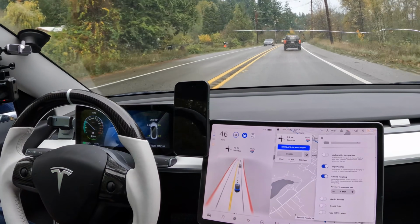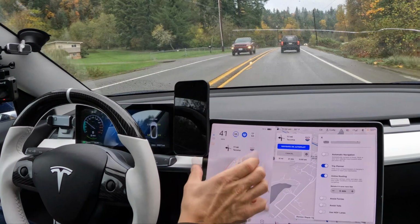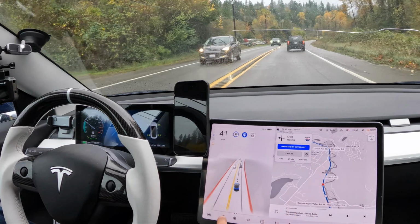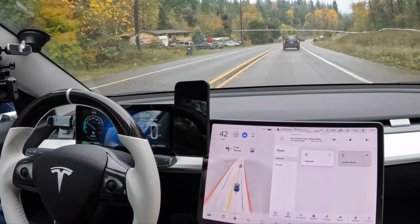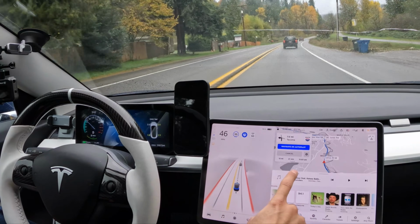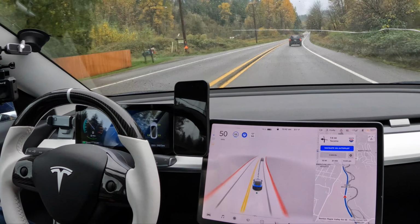Now, one thing that you'll notice is when you pull something up on your screen over here and it's covering the map, it's going to put the next turn right up here above your visualizations on the left side, which is really cool. So let's say that I had a full screen of music up. Well, you can still see where your next turn is going to be. But if I pulled it all the way down, it'll go away, so you can see the map. So that's kind of a nice little feature right there.